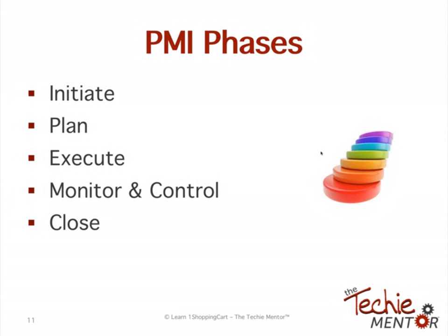PMI, oops, and I forgot to spell that out. Let me make myself a note here. PMI stands for Project Management Institute, just so you know. That is the governing body, especially here in the United States, for project managers. That's also where my certification came from, or comes from. I still have it. It's just something I took when I was in corporate.